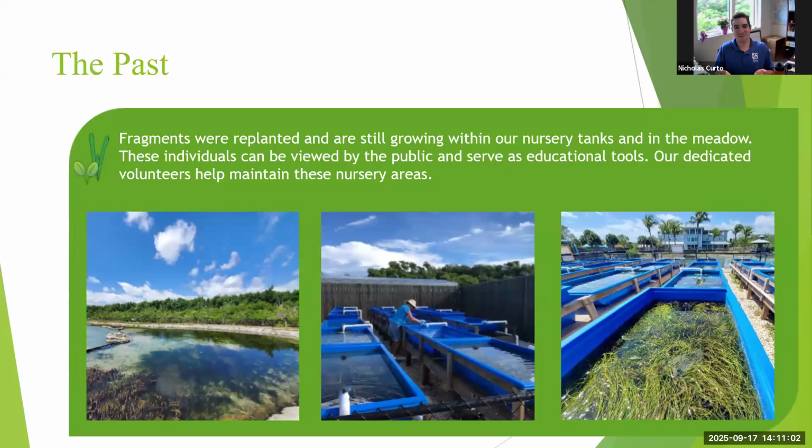So all the grass that you saw from those images and all the grass that you see in these tanks here all started out as fragments at one point or another and have just grown out over the course of the years. These individuals can be viewed by the public, so these spaces you can actually walk by and see firsthand. They serve as wonderful education tools for anyone visiting our facility.